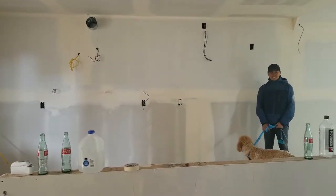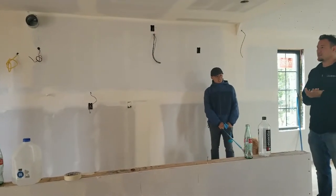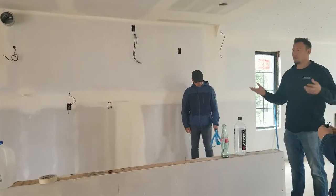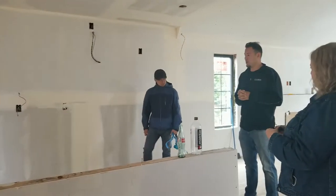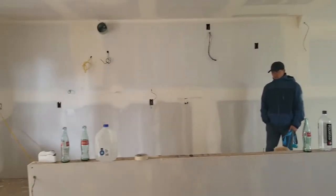And you're doing quartz counters, or what are you doing? It's gonna be a quartz type counter, man-made, definitely not granite, but there's always some new material coming out. We're not really sure about that, but everything's obviously custom cabinetry.